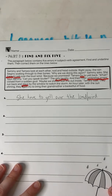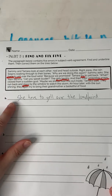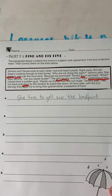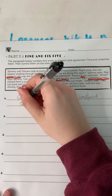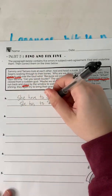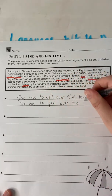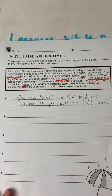So here's when you can pause the video and practice what you've learned and then write the corrected form or think about the corrected form and then play the video and we'll fix it together. Okay? So she have to yell. We're going to change that to she has to yell over the loud wind. So again, the incorrect subject-verb agreement on the top, she have to yell. Corrected, she has to yell.